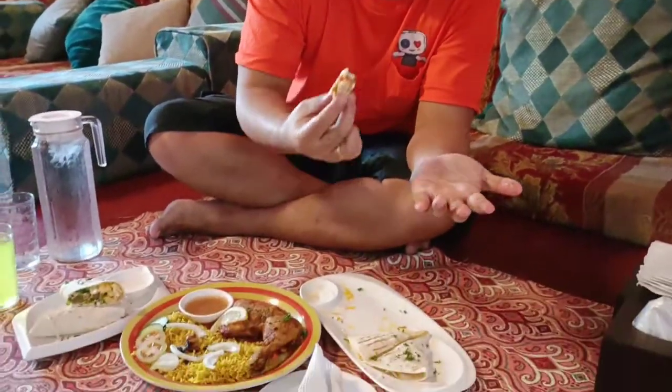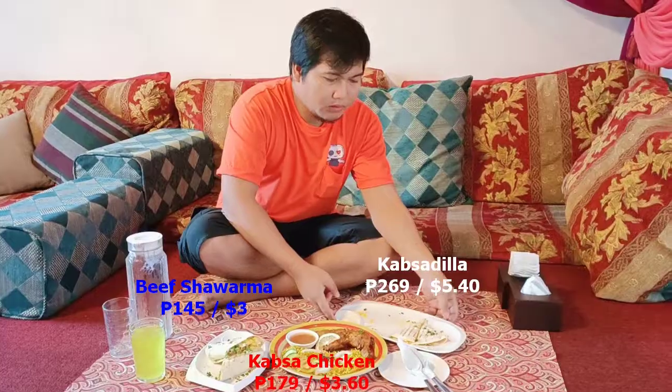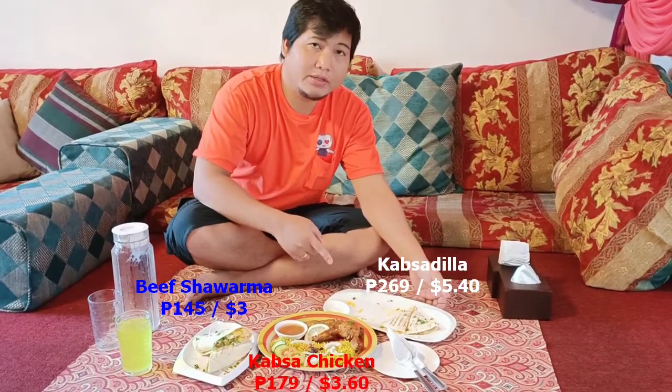Wow. I love it. Look at the sauce, the oil. I'm guessing that's the oil from the cheese. So good, my God. It tastes like a combination of pizza and a quesadilla. Yeah. That's how good it is. So good. Wow, I love that. This kabsadilla, it's 269. It's so worth it.